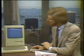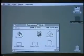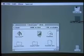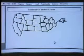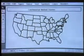What is the demo you're going to show us, Bob? What I'm going to show you here is a map of the United States, a standard demo that we ship with all FileVision so people can get a chance to practice and work with FileVision. Each of the objects in this database is in fact a state, and here they are on the screen.